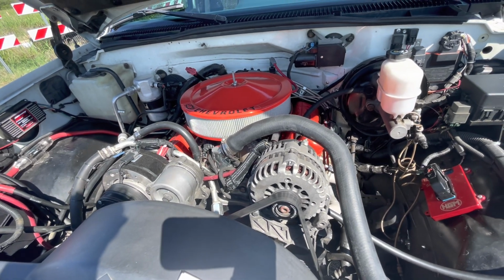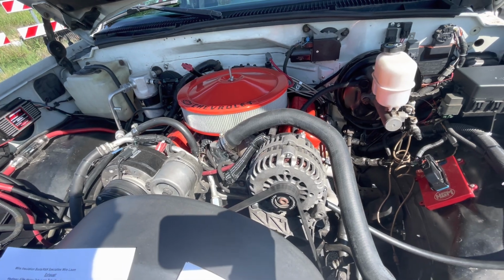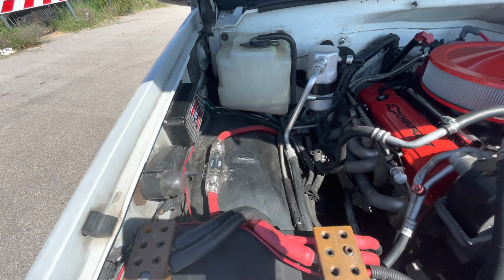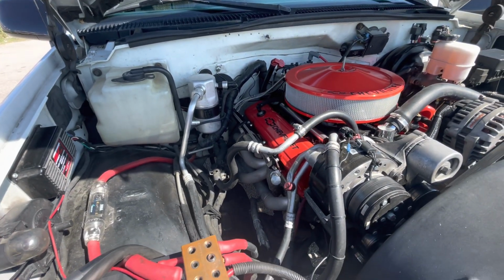Also, I've replaced all the components of the charging system. So it has all new ground wires, new copper battery terminals there. That runs really good, don't have any issues with that at all.